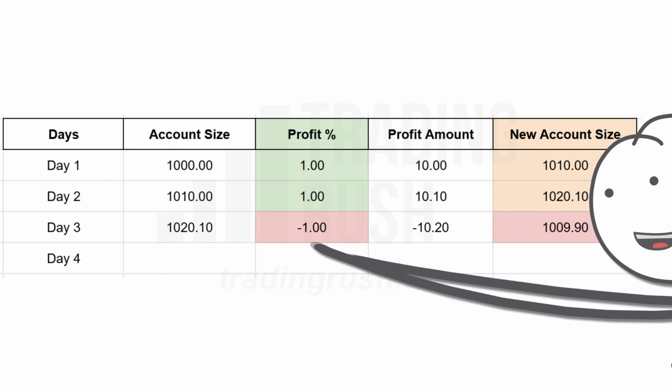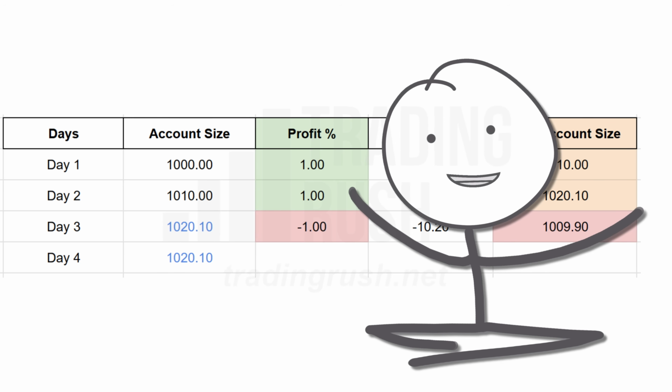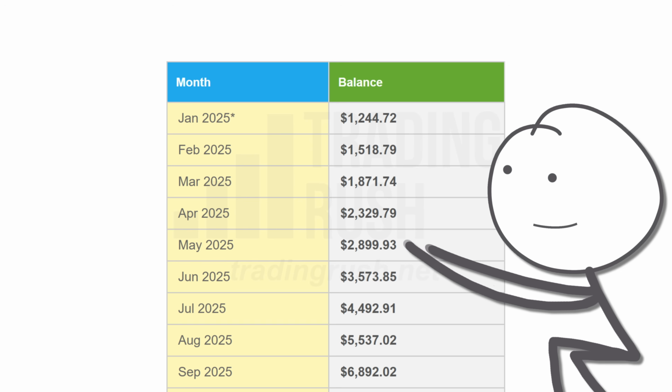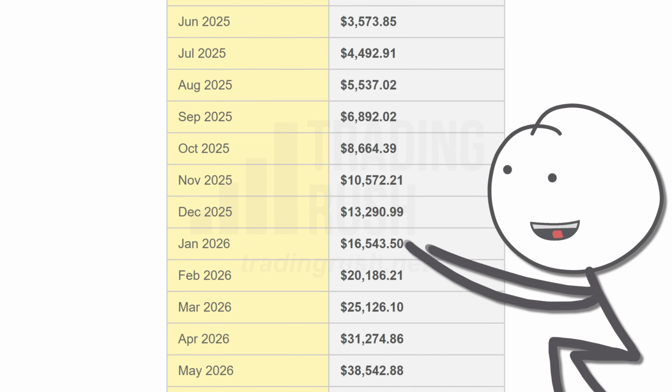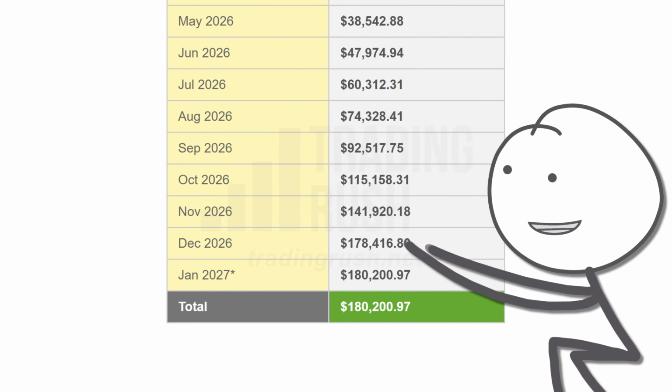If you lose money at the end of the day, then you keep using your previous bigger account size to calculate everything. You can take however many trades you like. The only thing that matters is reaching the 1% daily goal. If you continue to achieve your daily goal for the most part, then with the power of daily compounding, your $1,000 account will turn into around $180,000 in just 2 years.